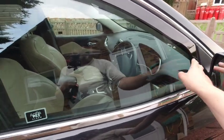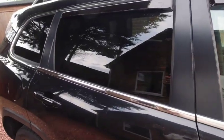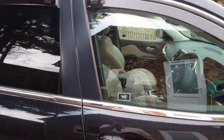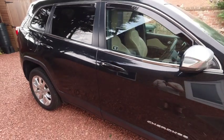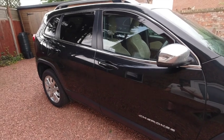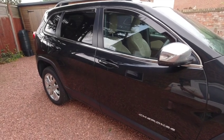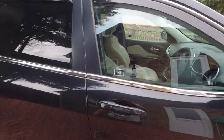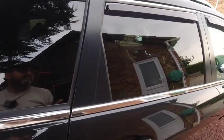We added wind deflectors to all 4 windows, and that was because we do like to drive with the windows slightly ajar, and you do get some buffeting, particularly if you're having a front window open and no back windows open. With those on, absolute silence, really good, and we do like the look of it. But beyond that, Yogi has remained standard, which is very good. What about things that have worn out, broken, fallen off?